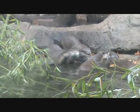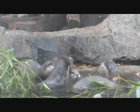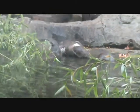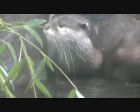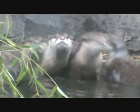Here's the rest of them. See how they're so social? That's because they're mammals, and mammals are smart. Wait a minute. I'm smart, and I'm not social. Play fighting.